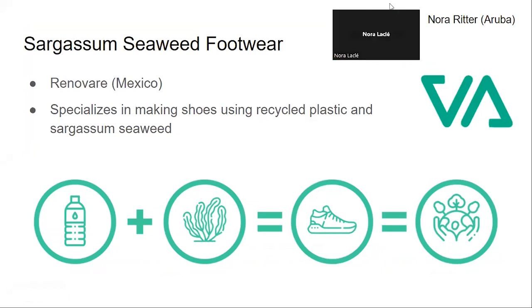Yeah, so I was researching a company in Mexico, Renovare. I don't know how you pronounce it, but here on Aruba, I don't know the product. I heard that there is a production of soap, but anyway, I went for the footwear, and they're specialized in making shoes already, but now they started with a sargassum product. And if you go to the next slide.